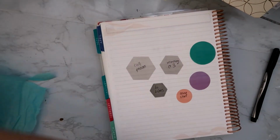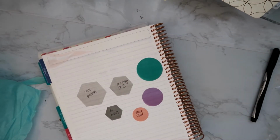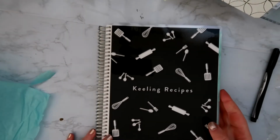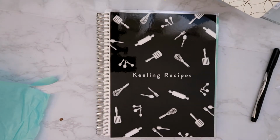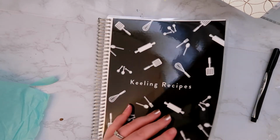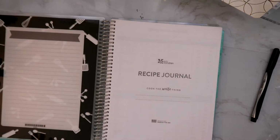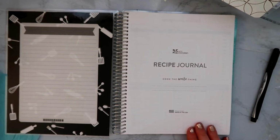Put this over here. And the last item that's really exciting that I got, that I have had my eye on for a while, I'm just gonna put my planner over here, is the recipe book. Well, now you see my last name, but whatever. I had this customized in the black and white design because I thought it looked really chic and is all my vibes. So I gave it my last name with recipes, and this is the recipe book, or recipe journal, sorry. I'll flip through this because I haven't seen the contents of this before.